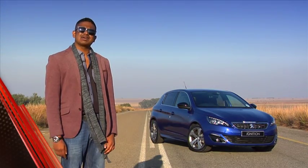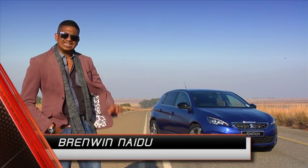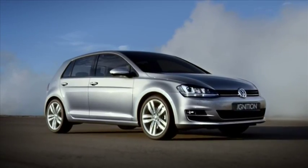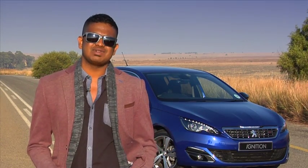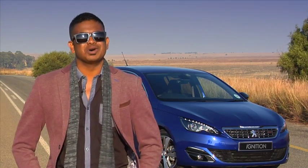The C-segment hatchback playing field is pretty level, with parity among fighters of all nationalities. However, some offerings feel a little more equal than others, and good examples would be the iconic Volkswagen Golf and the talented Ford Focus. Now, the Peugeot 308 has always been a bit of an outlier in this end of the market, but that looks set to change with this all-new model.